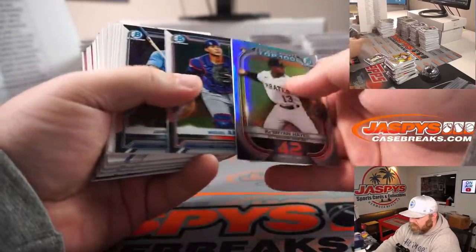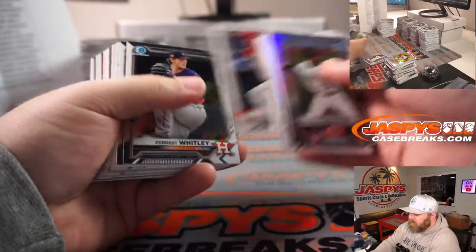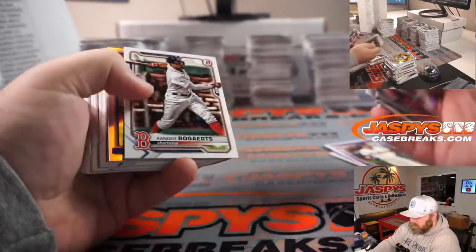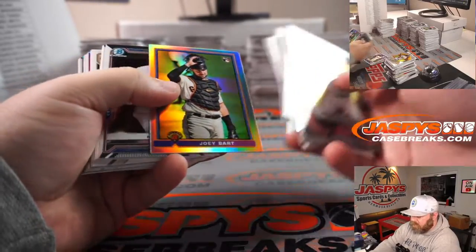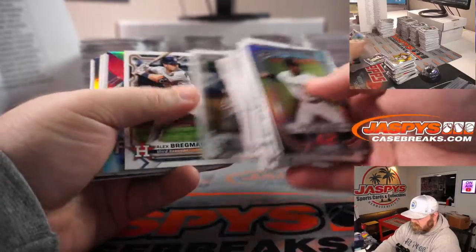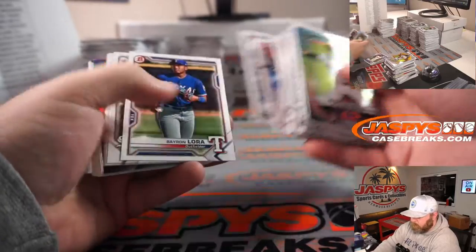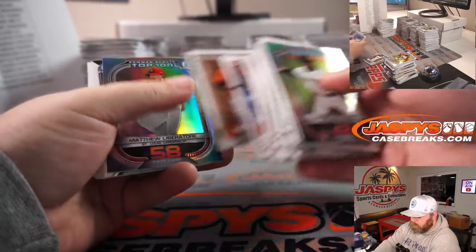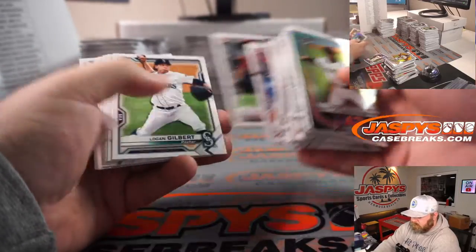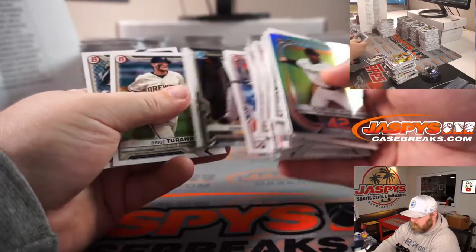K. Brian Hayes for the Pirates. I've never seen Joe and Vegas Dave in the same room together. They are both Raiders fans. Joey Bart for the Giants. Emerson Hancock for the Mariners. Matthew Liberatore and the Cardinals. Bobby Miller.